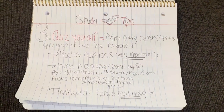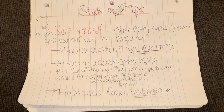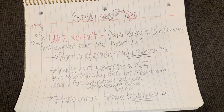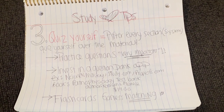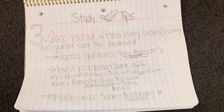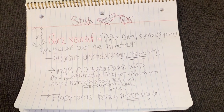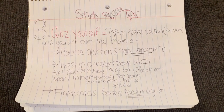Study tip number 3, quiz yourself, people. Quiz yourself. After every section, quiz yourself over the material. Don't move to the respiratory system if you're still struggling with the cardiac system. I never move on to the next system until I at least get a 90 or 80% on the practice exam. At that point, I realize I know enough to move on to the next item. So practice questions, very important. After every section, do practice questions.